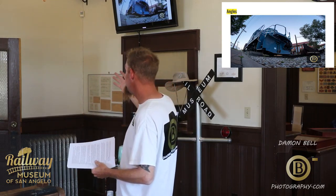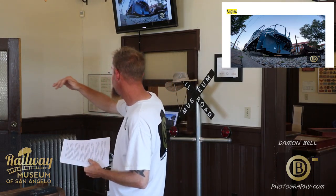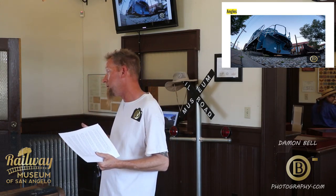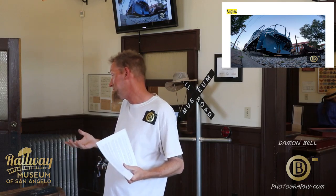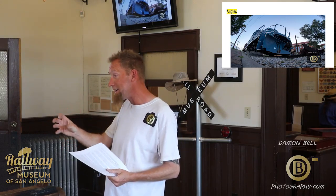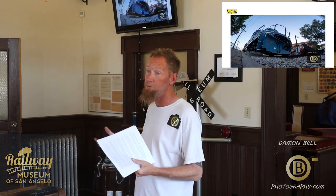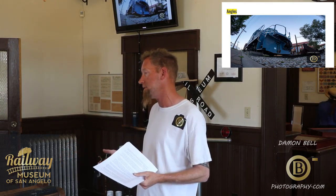I've got pictures of this same train from all angles, different heights, different times of day. It's the same picture, so to speak, but they're all slightly different. Some people like this view, some people like that. Really, it's up to you. What do you like? What do you want to see in your camera?